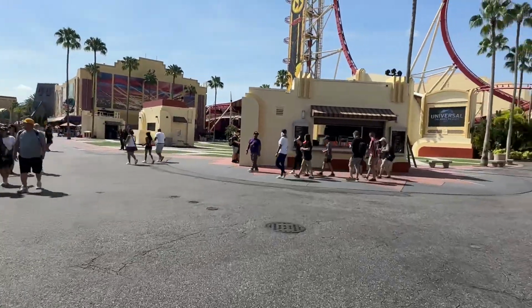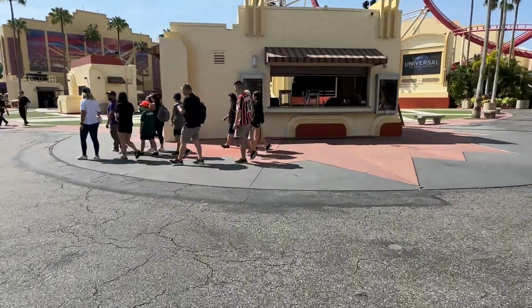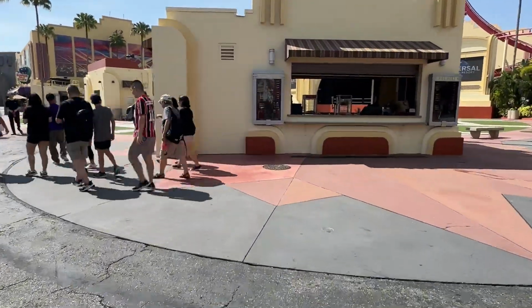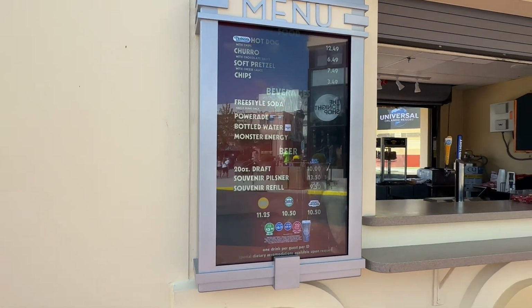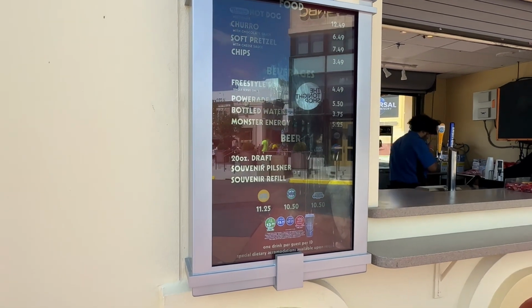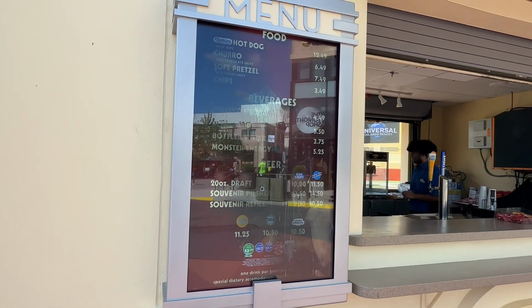We've got this food stand finally open. I want to check out the menu. I have no idea what they sell here, so let's take a quick look. So basically they just have hot dogs, churros, pretzels, chips, freestyle sodas, and all the basic stuff, and some beer options as well. So that's good to know.